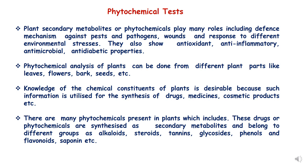Now, in ethnobotany, we do phytochemical tests, and the compounds or metabolites for which we do phytochemical tests are secondary metabolites or phytochemicals. So, what are plant secondary metabolites or phytochemicals? They play many roles, including defense mechanism against pests, pathogens, wounds, and responses to different environmental stresses. Secondary metabolites are different from primary metabolites because they are not important for plants, but they are important for humans. They also show antioxidant, anti-inflammatory, antimicrobial and anti-diabetic properties.